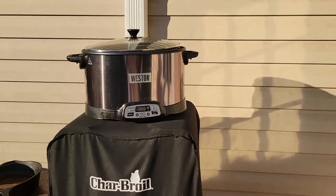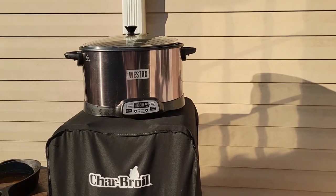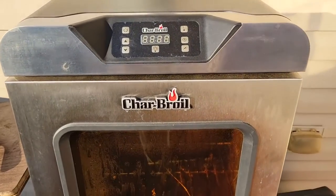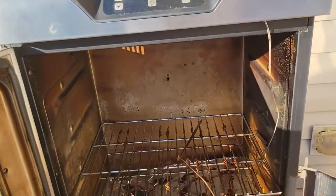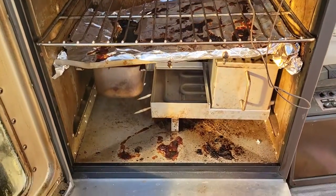Now I keep my indoor smoker out here. When I use it, I let the smoke smell come out of it, then I clean it and bring it inside. Man, I need to clean this. This is a CharBroil, guys. And this is an awesome way to make a turkey for Thanksgiving. If you've never had smoked turkey, it is the bomb.